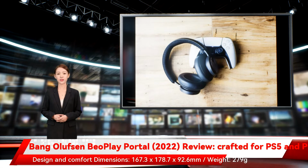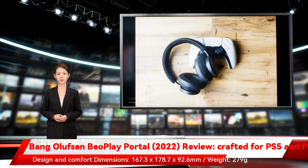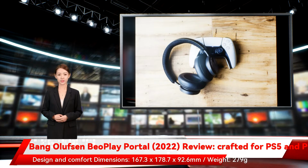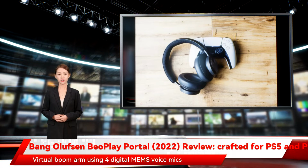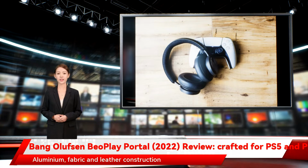Design and comfort. Dimensions: 167.3 x 178.7 x 92.6. Weight: 279 g. Virtual boom arm using 4 digital MEMS voice mics. Aluminium, fabric and leather construction.